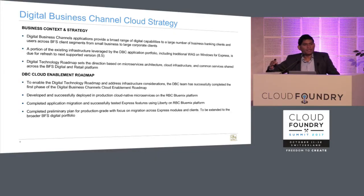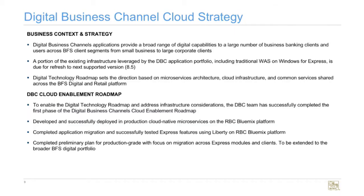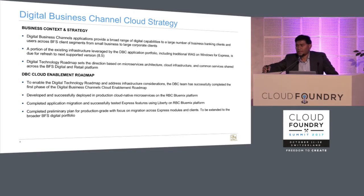So from a digital business channel cloud strategic point of view, the main issue was some of the applications running in traditional WebSphere, because the main challenge was that you're already up for migration since you're running on an older version of the middleware. You have two options: you either migrate to the latest and stay on premise, or take this opportunity and migrate some of the applications to Liberty locally, and then transition that into the Java build pack, the Liberty build pack in Cloud Foundry. That is one of the routes that we took here.